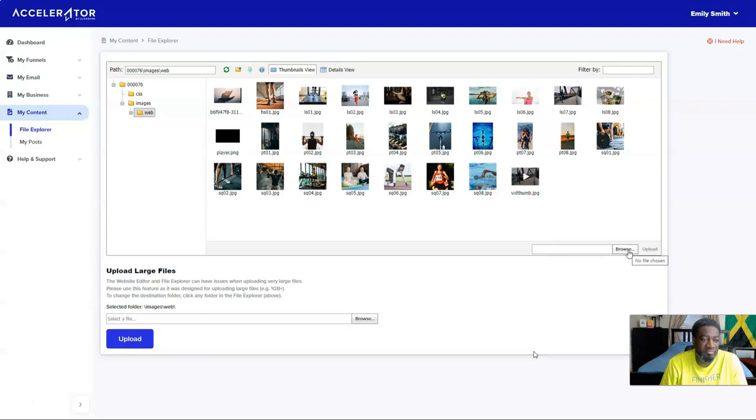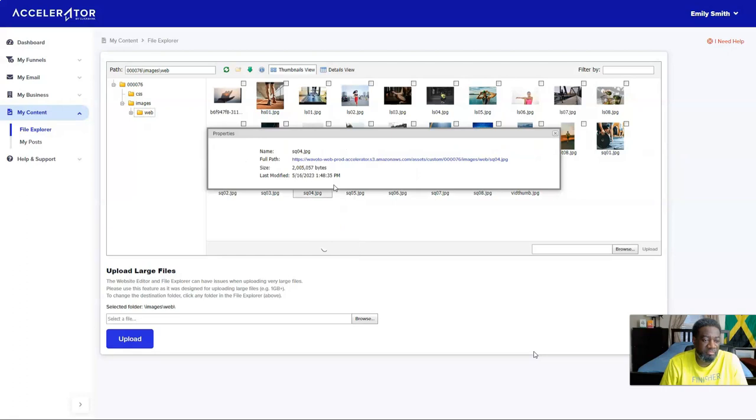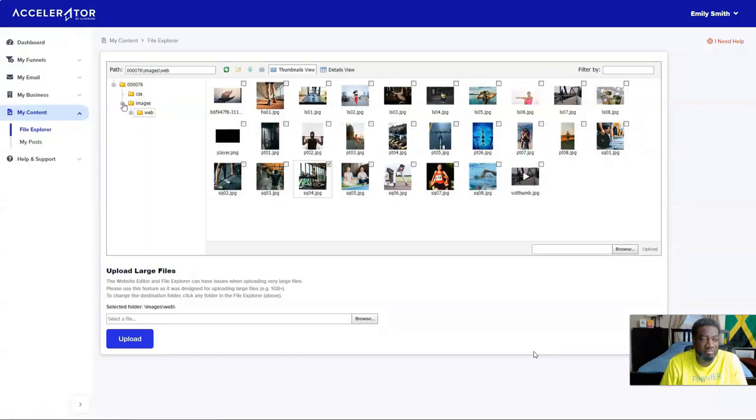If you'd like to add images, you're going to click on this Browse File to upload images from your computer. If you want to delete an image, you would click on it, right click on it, and then go to delete. You also have the options to rename, move the image to a different folder, copy the images, download the images, or you could view the property. When you view the property, you would have the full path URL for adding this image to your My Post SEO tab if you needed to.